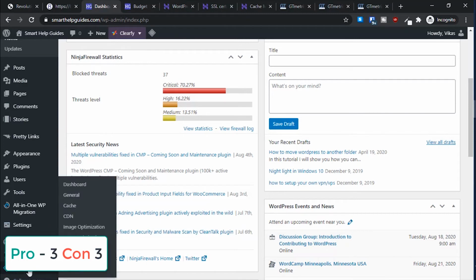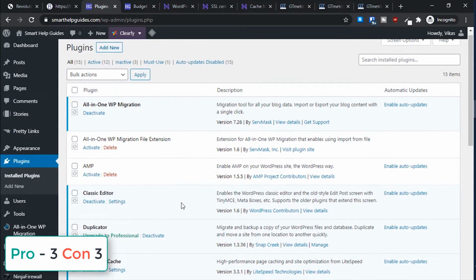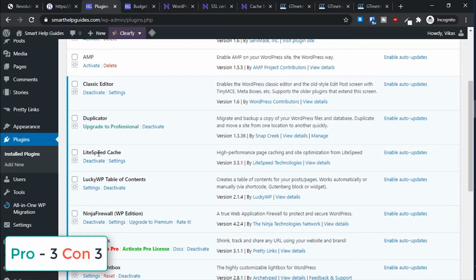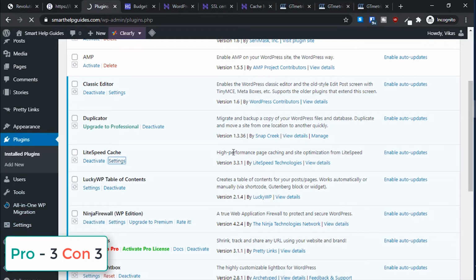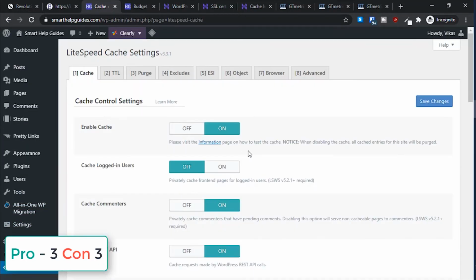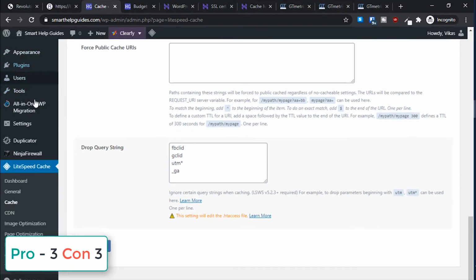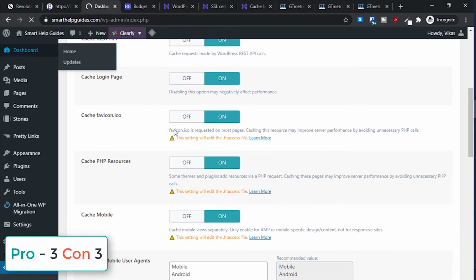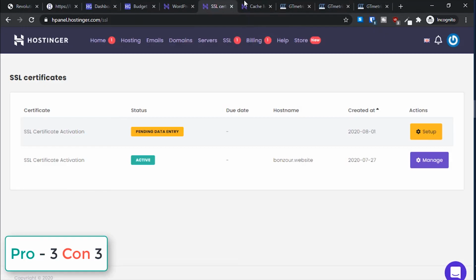And you can use the default WordPress plugin, the LiteSpeed Cache plugin. You can search it from here, from the WordPress repository, and install it, and it's completely free. LiteSpeed Cache has tons of settings. To cover all the settings, I will have to create another video, but it's a really awesome plugin, and it has a lot of features, and it will make your website load at a very good speed. So that's a very good Pro.